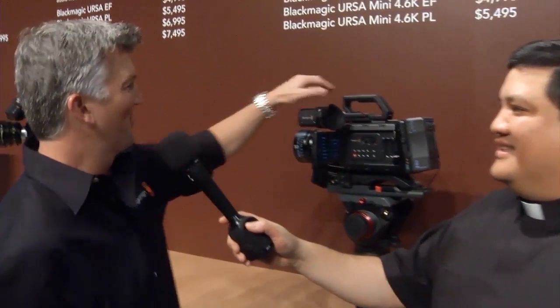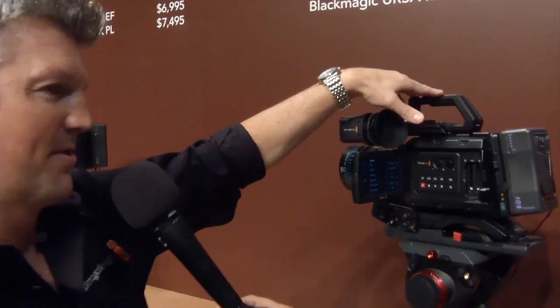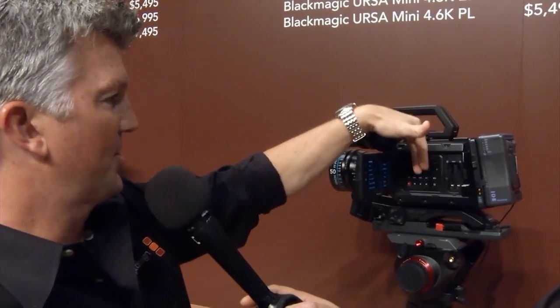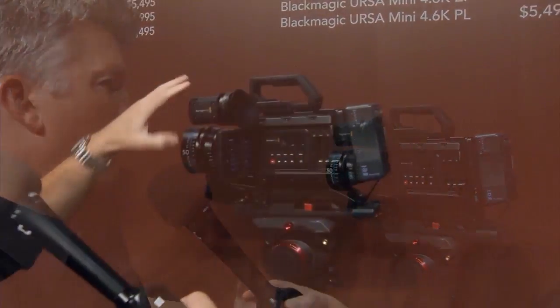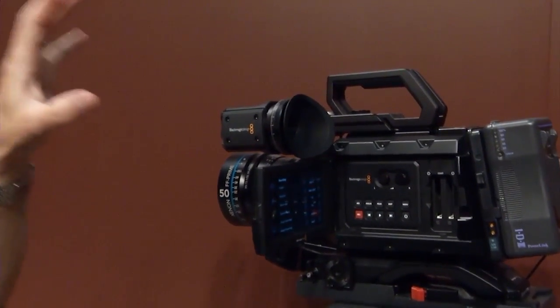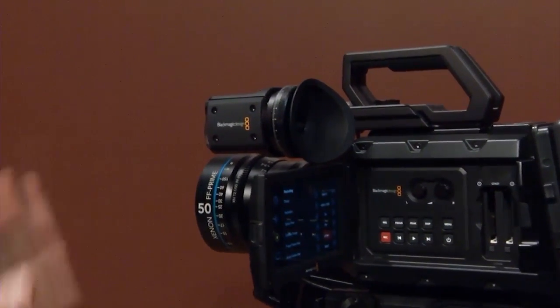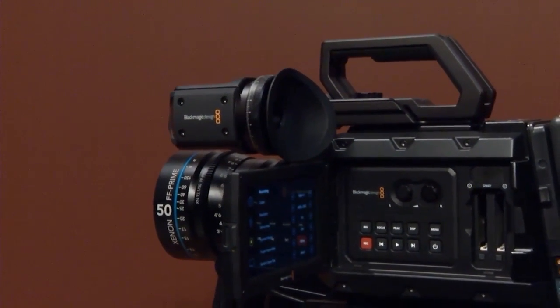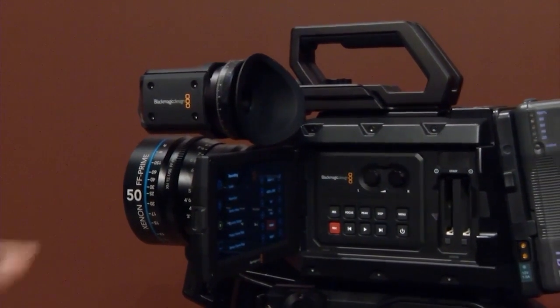Well, as you remember from last year, we had the Blackmagic Ursa camera that we launched. Beautiful camera, 10-inch screen on the side. You had your monitors here with scopes, and it really was set up as a workflow camera where you could do audio guy on one side and maybe a guy pulling focus on the other. Great camera. A lot of people wanted to see us do something a little more portable, a little more handheld, and they asked us to build something a little bit smaller.